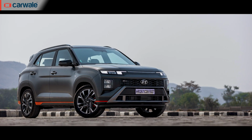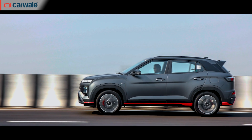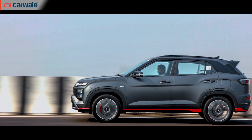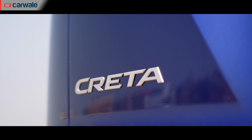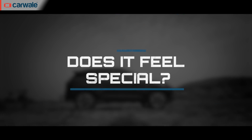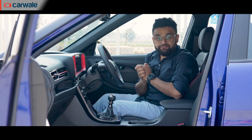What's also special is this new matte grey color, which is exclusive to the Creta N Line. It will require extra maintenance and care in the long run, but then that's the price one has to pay for distinctiveness. It looks special, I will give you that.